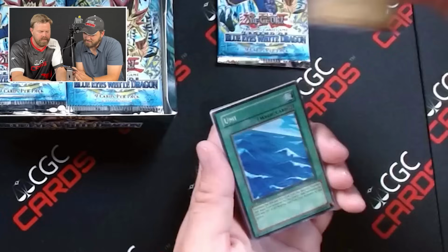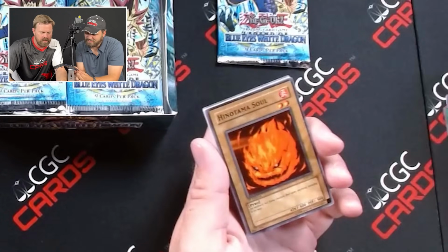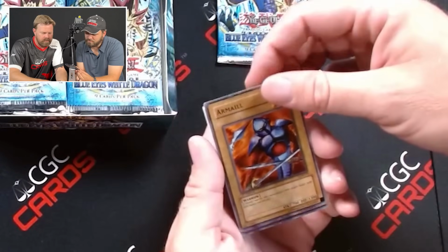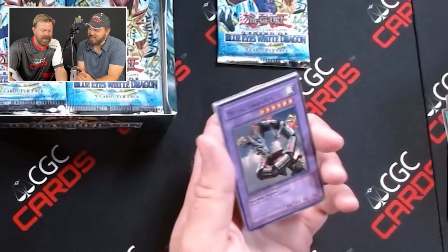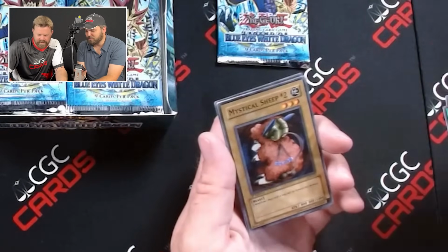One-eyed shield dragon. And two, Umi. Awesome. Umi! That's so pretty. Look at that art. I'm a sucker for ocean art. Okay. Hinotama. Nice. Metal Dragon, that's pretty dope. High grade, that's pretty valuable. That's so beautiful. Metal Dragon.